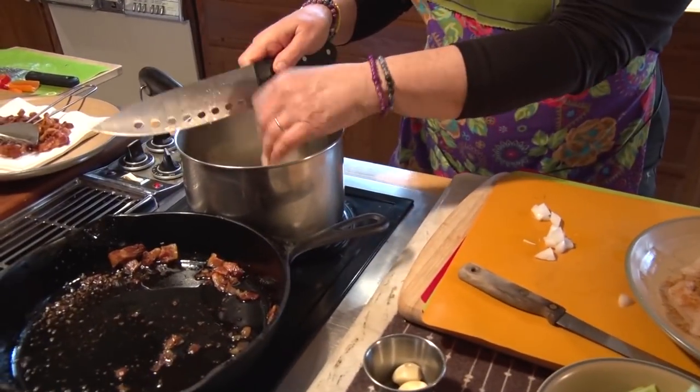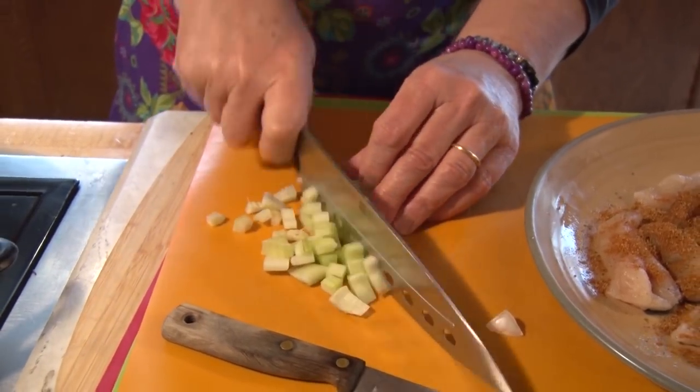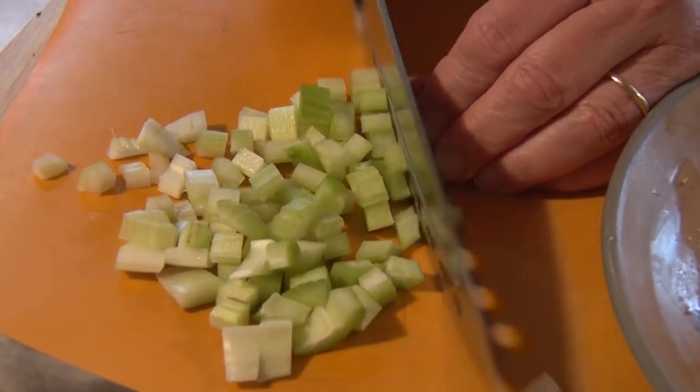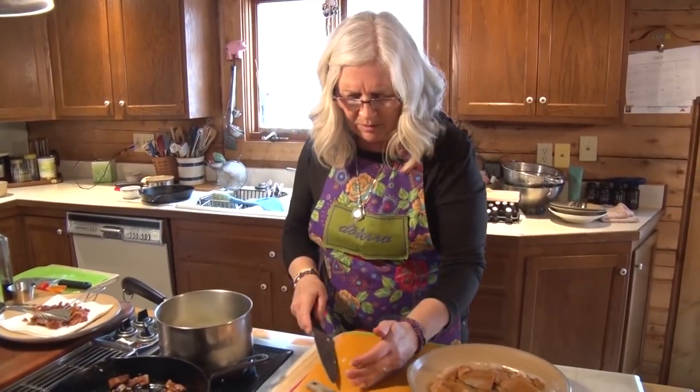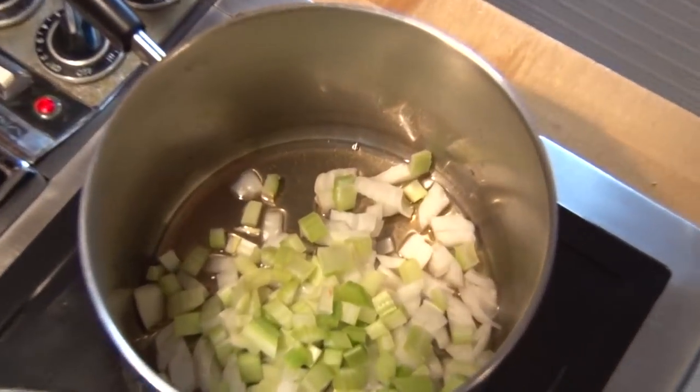Get that in there. Walleye is absolutely one of my favorite fish. Whenever we go out to eat anywhere, I always order walleye. My husband's a perch kind of guy, and I'm always a walleye kind of gal. Just love it. Nothing better.